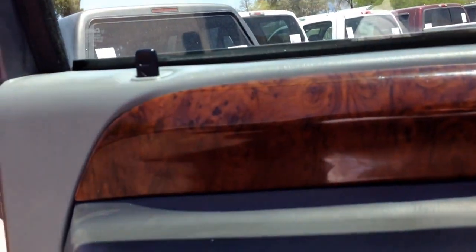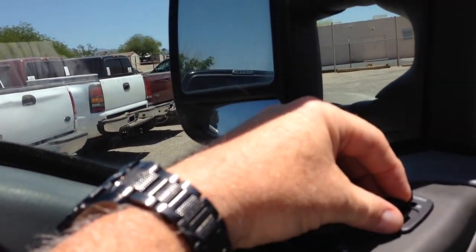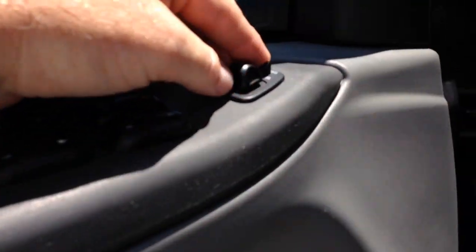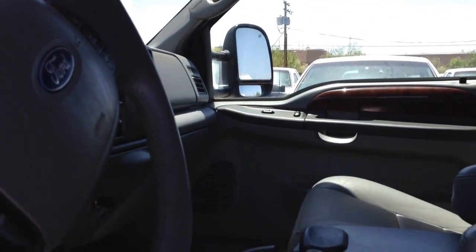Just a little bit of dye gone there, but there's no wear through it, so it's not going to tear anytime in the next year or two. I don't know if I tried the door locks or not, but there's the door locks. Let's see, mirrors. Out, in, down, up.